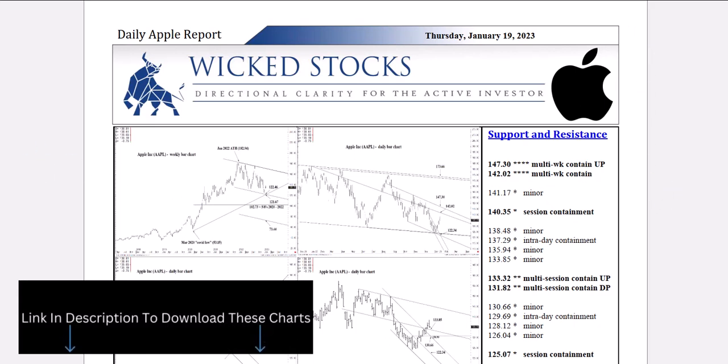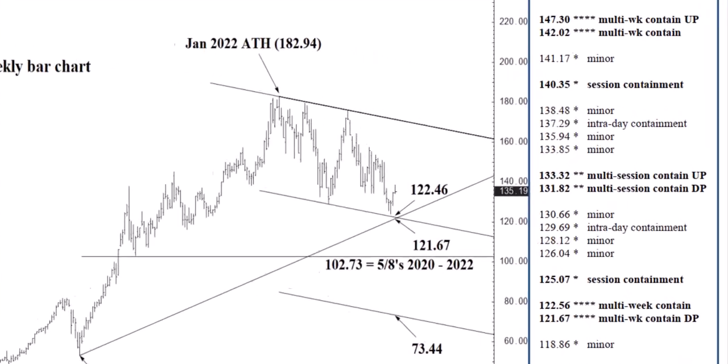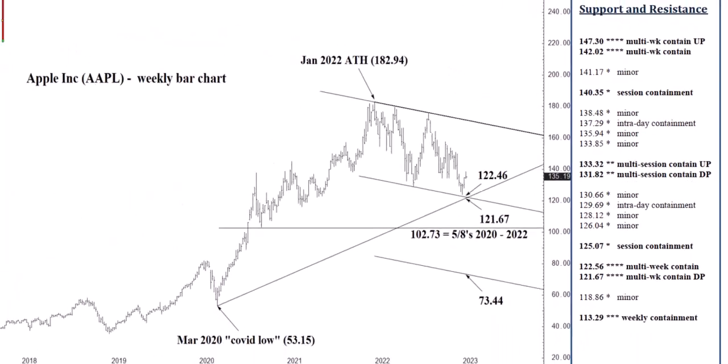Let me backtrack just a little bit and remind you that a few weeks ago, we tested long-term support that had been anticipated actually since October, testing the 140s longer-term resistance. We broke into this zone, 121.67 to 122.46. The daily chart, there were other things going on, similar channel structures as well that contain these selling pressures. And from here, still anticipating the 140s over the next week or two.